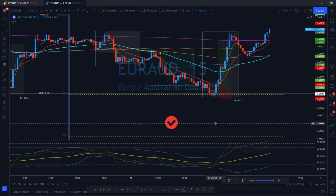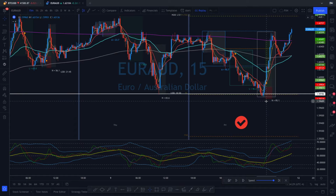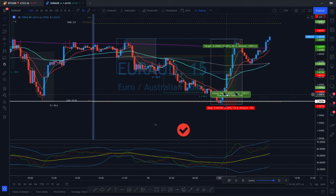We have number 1, directional bias. Number 2, we can pin this back to structure, previous structure. Okay. Number 3, we obviously have the pattern itself. Number 4, we have the TDI. 5, we have a second leg pattern, which is this one here. 6, we get a pullback. We have the EMAs in our favor.